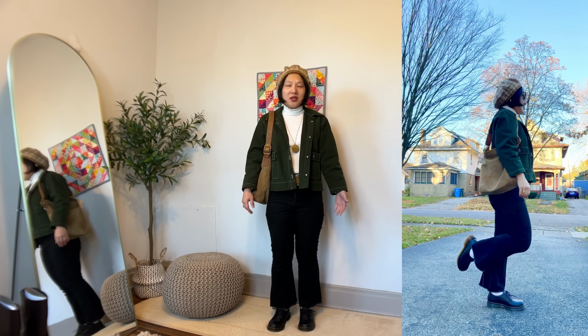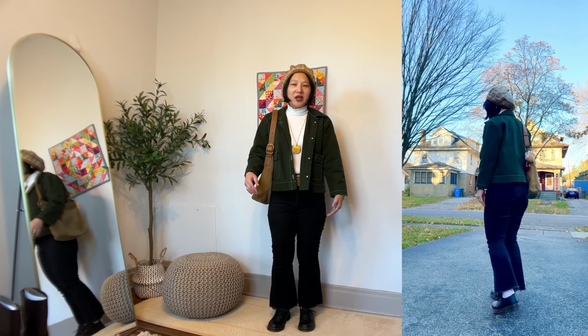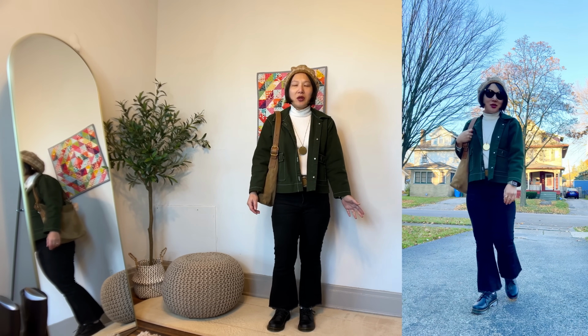To sum up what she said to me, she wanted to put together a casual outfit that was still elevated. So she went with the high contrast black and white base, and then she added this pop of color with the green jacket. And then finishing it off with the shoes gives the look a preppy vibe.